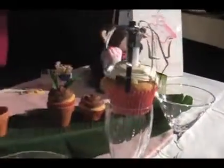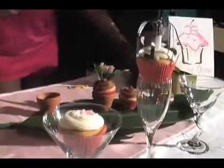I love doing this because I like to try to find everyday, regular things and try to make it into something just different and fun. We also have, let me look, the one with the pink.